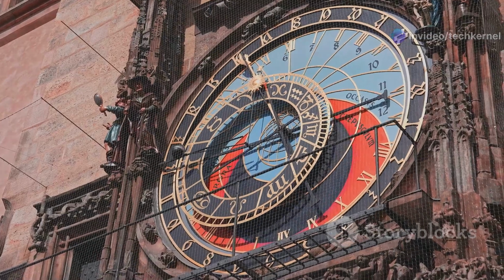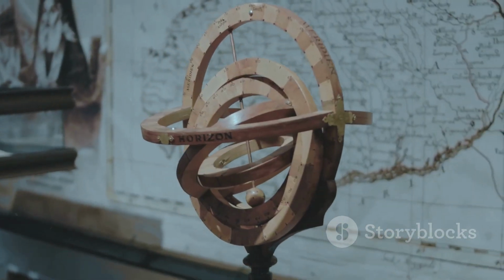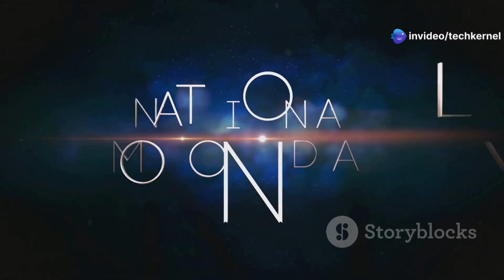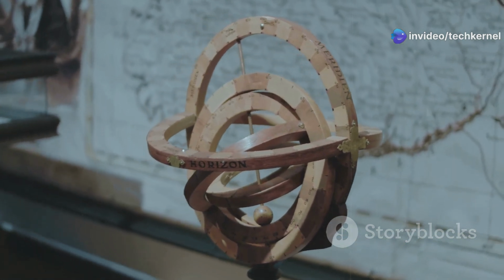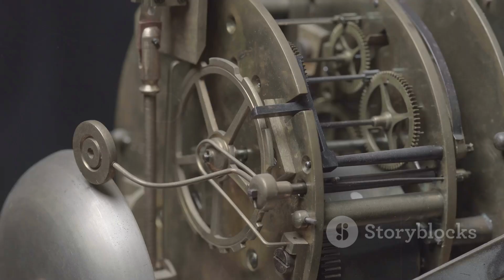Imagine a clock that doesn't tell time, but predicts eclipses. It tracks the sun, the moon, and the 5 planets they knew back then. It even shows the moon's unusual orbit and its phases accurately. Turn its handle, and it's like traveling through time, watching the movements of the heavens as the ancient Greeks understood them.